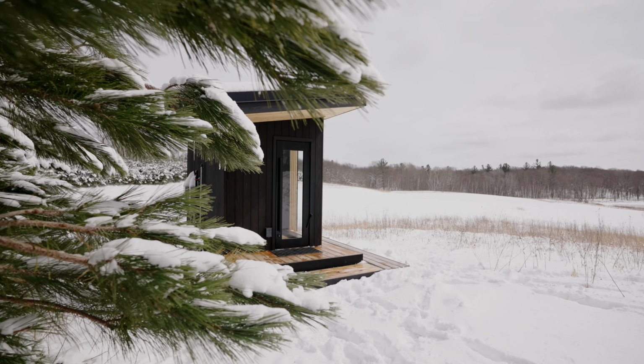So the first sauna we built is just for MetalLark. However, we're building another sauna over at Longhouse this spring, and that'll be for the Longhouse guests. So every guest will have their own access to a completely private and quiet sauna experience.